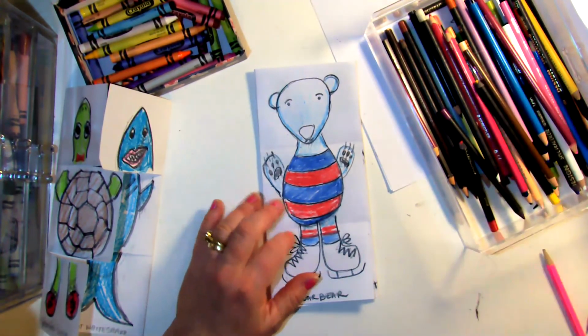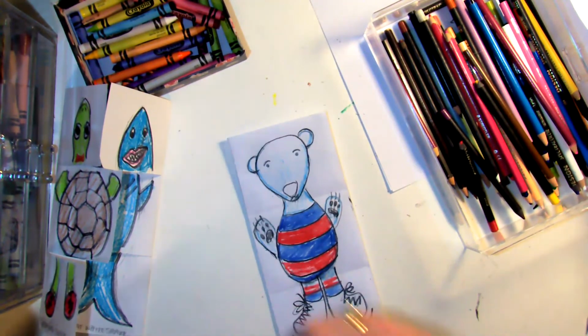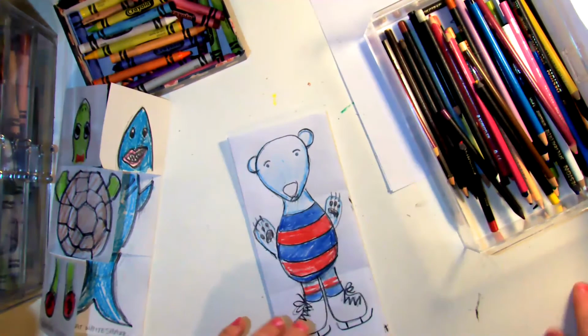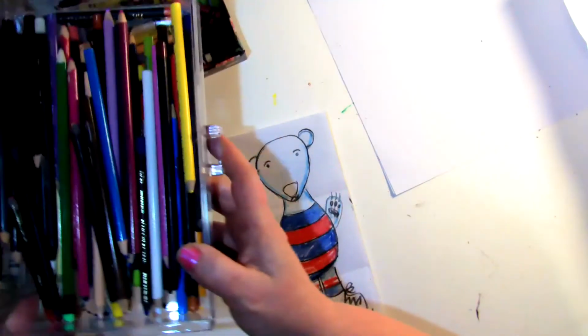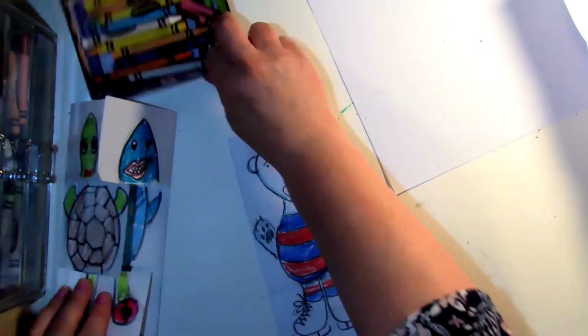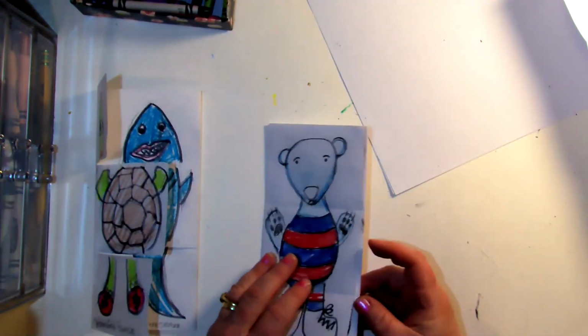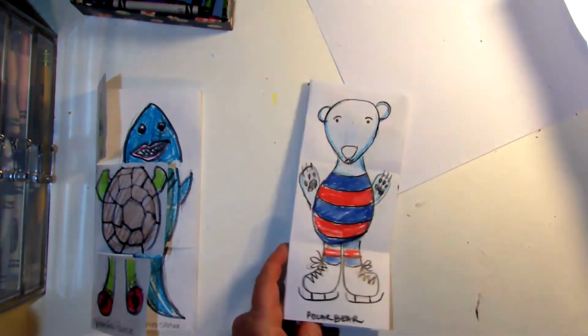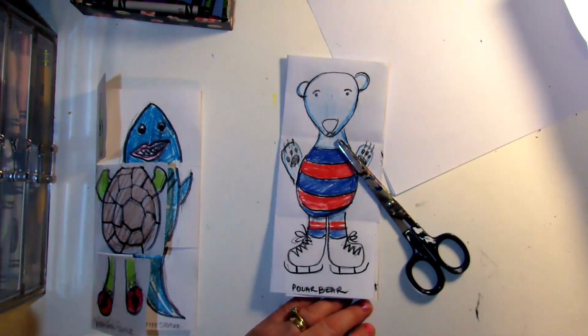All right, friends. So I'm done. You may need more time coloring or researching, and that's okay. That's no problem. It's time to cut. So once you're done, move to this part of the video.